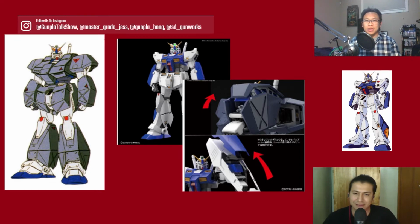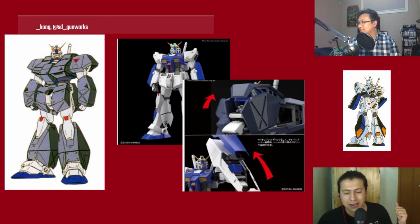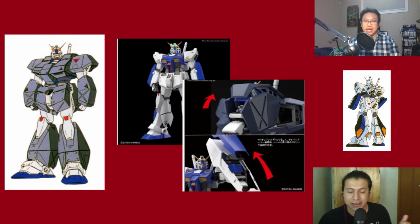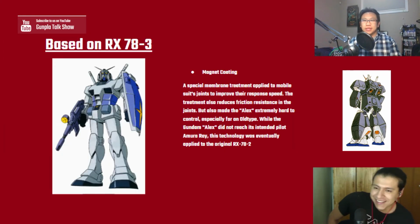I know Kevin and I both love these armor units. You made me a lover of the armor units with your, what's it called, the dual Gundam. Yes, I originally thought I was going to like it without the armor, but I ended up loving it with the armor on. But anyway, we're talking about the Alex, so let's go with that first.